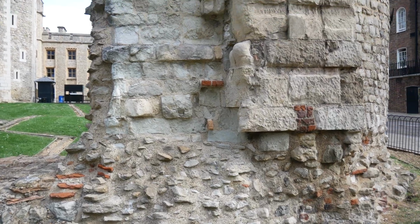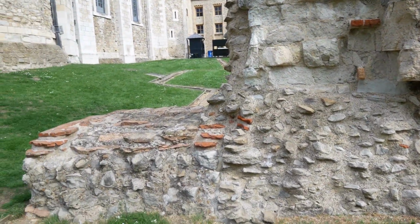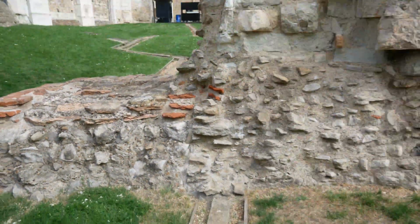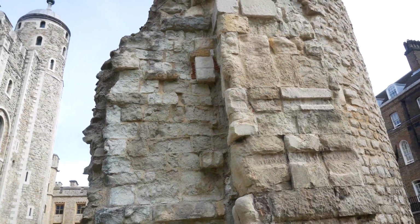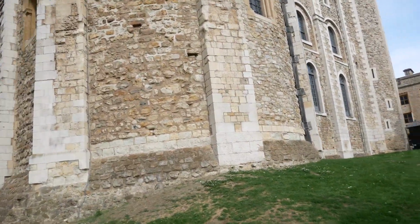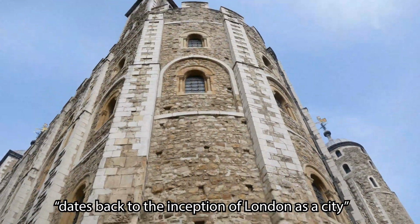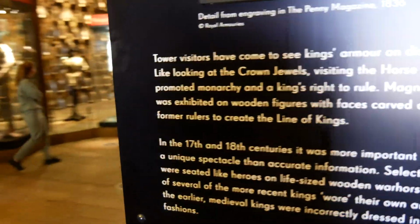Look at this. This is from the original settlement of Londinium by the Romans in like AD 43. And right here, this bottom part under the brick was Roman wall, and then in about 1100, 1066 or something, they started building on top of it. So it's kind of crazy to imagine. This Tower of London, this whole area and the fortification really dates back to the inception of London as a city. It's funny, this has been a tourist attraction since the 1600s.